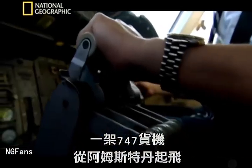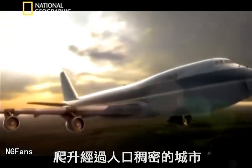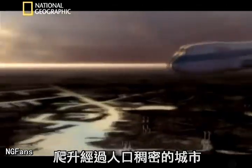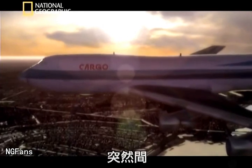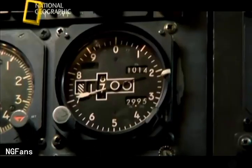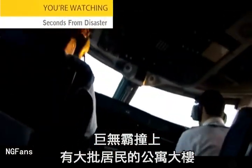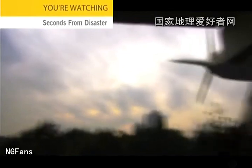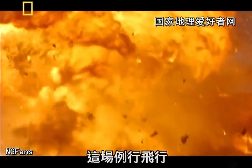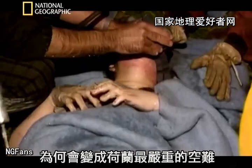A 747 cargo flight takes off from Amsterdam. It climbs over the densely populated city. Suddenly, a powerful jolt rocks the aircraft. 8 minutes later, the jumbo plows into a crowded apartment block. How did a routine flight turn into Holland's worst air crash?